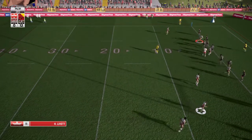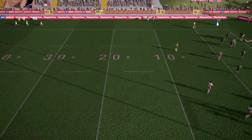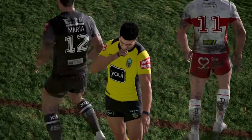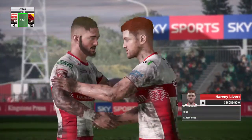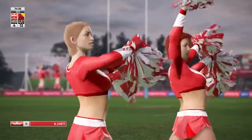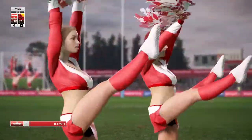Puts in the short one. Listen to the crowd. The crowd are up. That's a try. And finally, there it is. Their first try. The fans are on their feet after that effort, Andrew. A decent try scored here, and the opposition looked a little stunned when it was given.